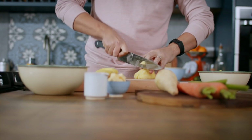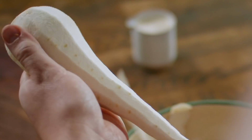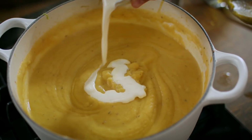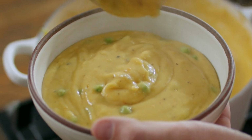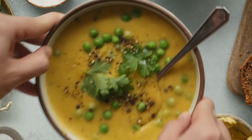It is a combination of really simple and humble ingredients sweated together until you get really gorgeous sweet flavor, and then it's finished off with good rich veggie stock, some cream, some peas, and you're left with the most warm and comforting bowl of soup that is absolutely glorious, perfect for colder winter months like these.